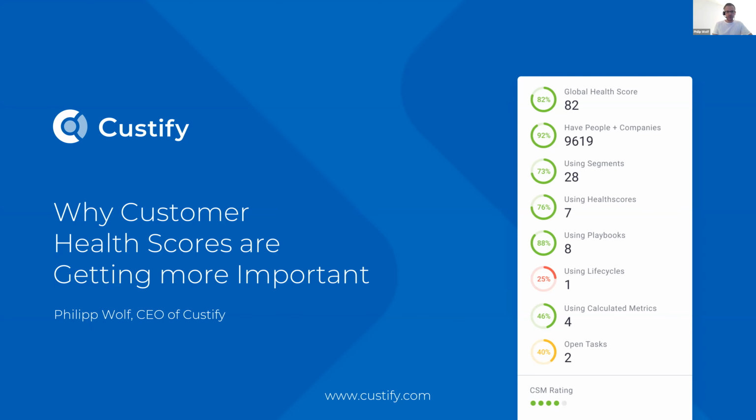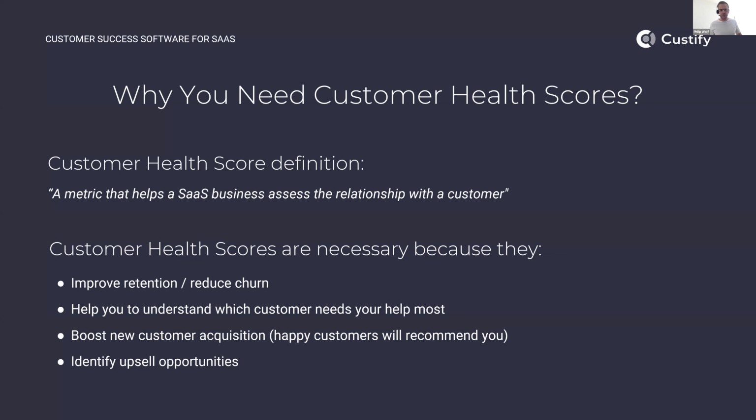Now, let's dive into it. So why do you need health scores at all, and what is that thing? The definition of a health score basically is a metric that helps you assess the relationship with a particular customer, on a very broad scale. These health scores can help you because you can typically reduce churn. You can improve your retention with them, meaning you understand which customer needs your help most.